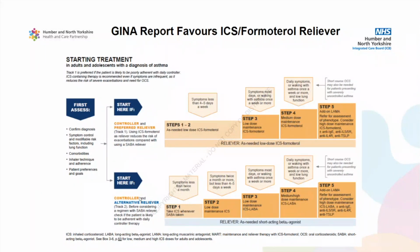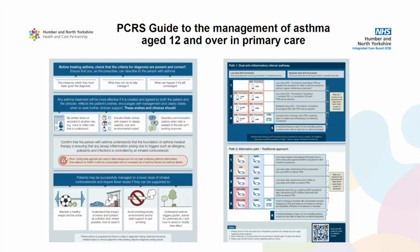And then there's an alternative route, which is for those that are unable to use the preferred route and who you are confident will be adherent with their controller preventer therapy. And as Artie's already alluded to, the proportion of asthma patients that actually are adherent to the preventer therapy is very small, and that's where the preferred approach has many advantages. And within the UK, we're also not the first to come up with this approach. So as much as I would love to say we were absolute trailblazers, we're not quite.